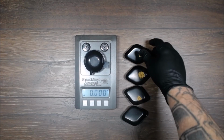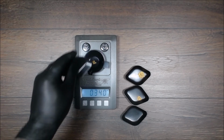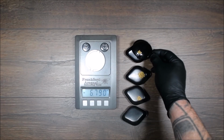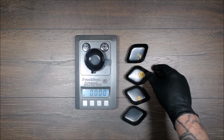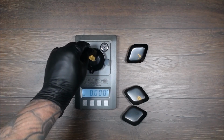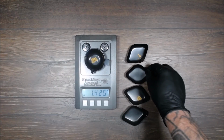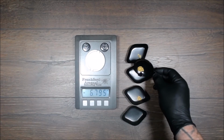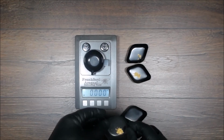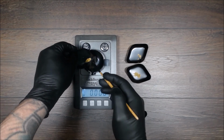And now let's start weighing this up with the plus 10. 0.340. And again, I am not guaranteed any set amount of gold in this bag, so I'll be really curious to find out what the total is and what the ROI is at the end. But for now, let's just see how much I got. 1.420. I think there might have been a 5 at the end right when I picked it up. But there it is.